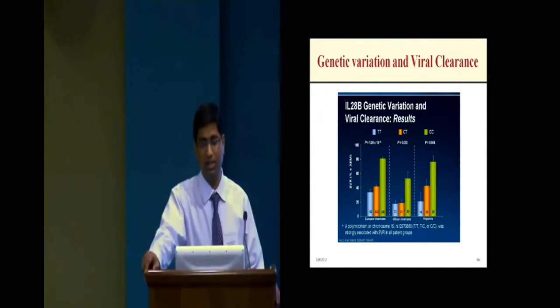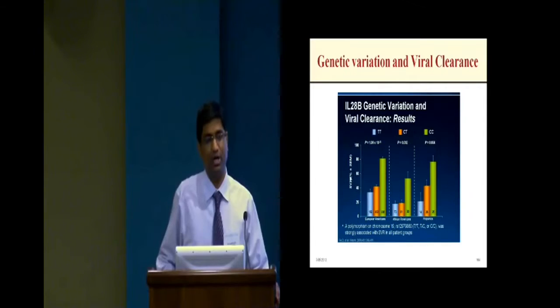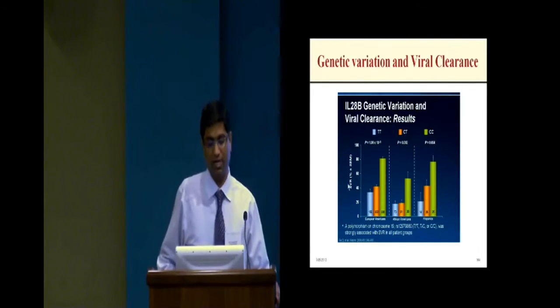And this is how the allele distribution was in European Americans, African Americans, and Hispanics. Here on your y-axis, you have the SVR, which is sustained virological response, or for simplicity, you can think of it as the cure rate for Hep C treatment. And as you see, if you have the CC genotype, your cure rates are very high. And this is across the races. If you have TT, the cure rates are lower, and this seems to be across the races again.